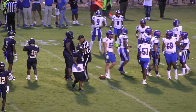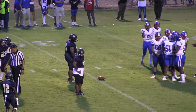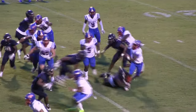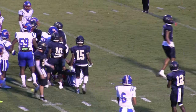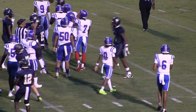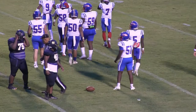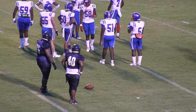That's Doc McDonald. Good tackle in the backfield. I believe that's Big Mac. I can see him. I'm a 40 for the Panthers, Devarion McDonald. Be a loss on the play. Brings up second, 12 yards to go.